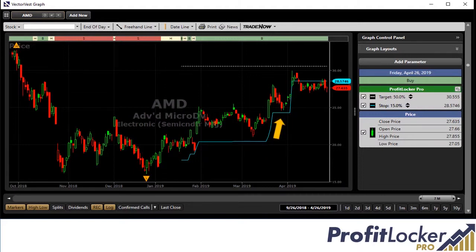As the stock continues to climb, ProfitLocker Pro will continue to tighten more and more aggressively the closer you get to your target gain, so you can make the most out of each and every opportunity. If your target gain is surpassed, it will still chase the stock higher, but with a very, very tight stop. So this looks impressive, right? Let's take a look at some more examples.